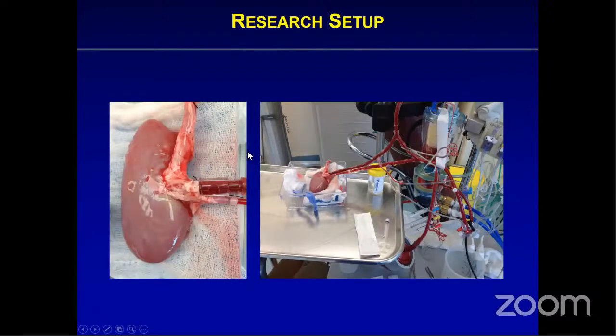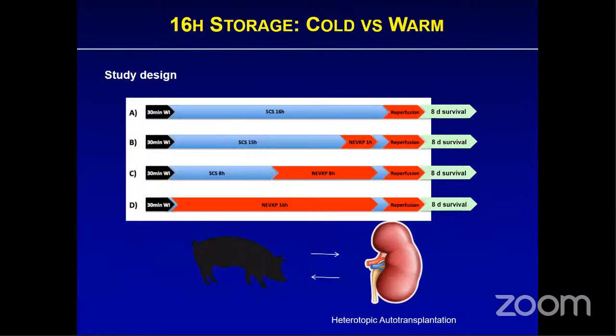This is another kidney, very similar. We see urine coming out from here, and we're putting it on a little sponge. It's research, so it's not human transplantation. And again, our machine is terrible. It looks very complicated, and it really is. We did a study in pigs comparing cold storage with warm perfusion. So SCS means static cold storage, and NEBKP is an unfortunate abbreviation. It means warm perfusion. And this is a pig study where we transplanted the kidneys after 6 hours of storage.